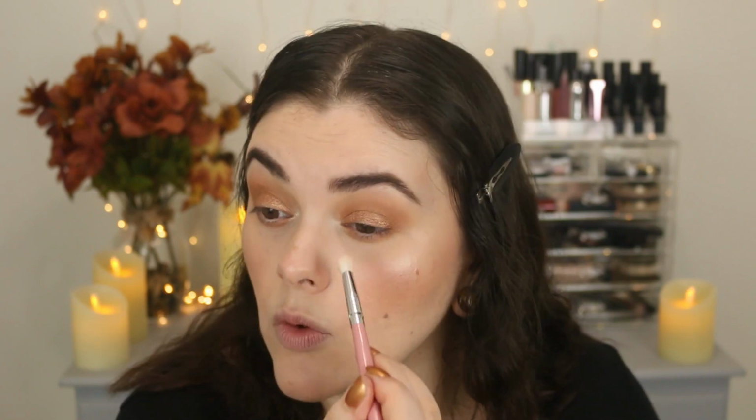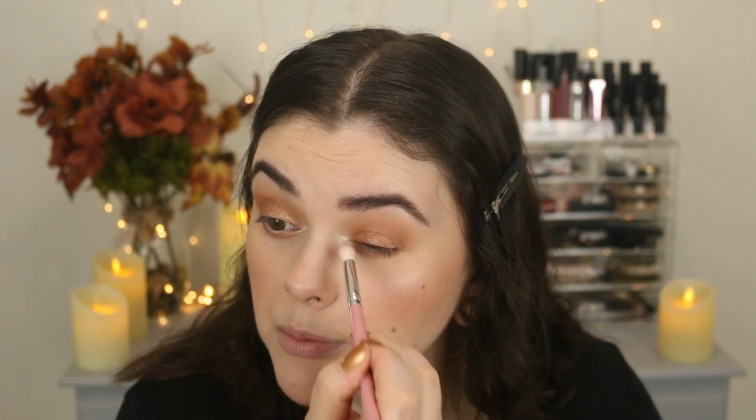So since there's not a lighter shade for the inner corner, I'm just going to take, again, same highlighter. And of course, I don't have a proper highlighter brush, so I'm going to take a larger brush and just pop a little in the inner corner really quick. Again, this highlighter is so nice and soft. You don't have to spend a whole lot of time. You just pop, pop, pop. All right, and eyeshadow is done.